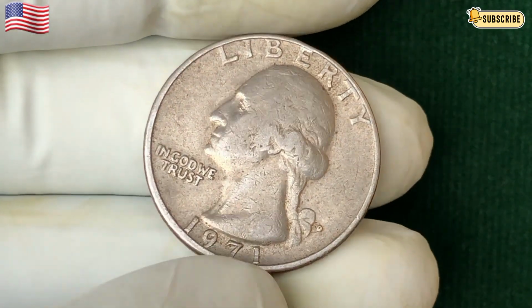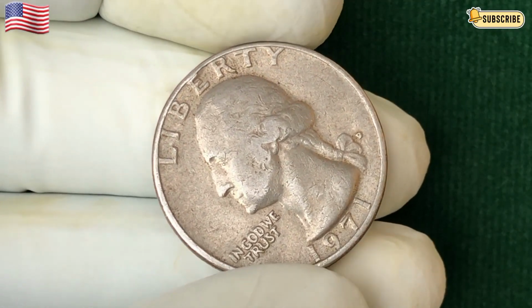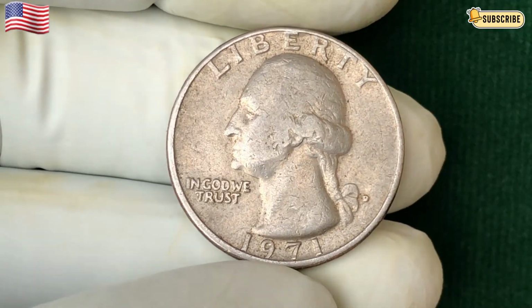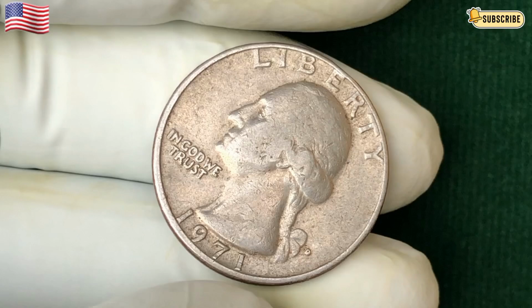If you have a 1971 quarter that still has its original luster, with no scratches, dents, or signs of wear, you may have a rare find on your hands. Uncirculated 1971 quarters can fetch significantly higher prices than those in poor condition.